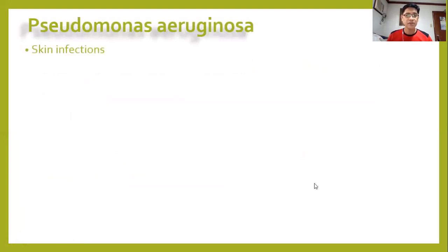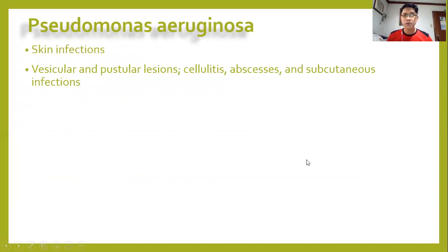About skin infections, Pseudomonas aeruginosa skin infection can present with vesicular and pustular lesions. They can progress to cellulitis and even abscesses and large subcutaneous infections. So one of the infections that Pseudomonas aeruginosa produces is called ecthyma gangrenosum.